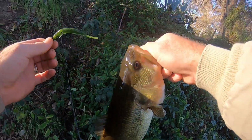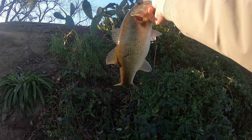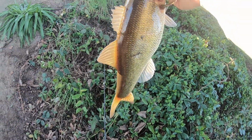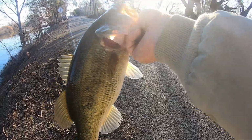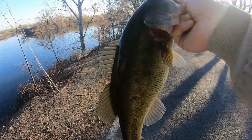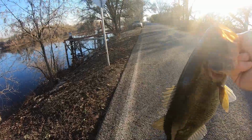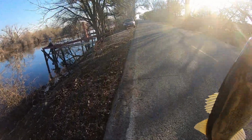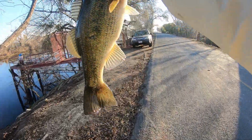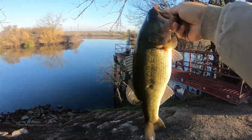I think I found you guys. Look at that one. Not as good as the 5-pounder, but look at that dude. He's strong too. He's a solid 2+. I think you were the one I saw, dude. Incoming tide is money today, I'm telling you. Boom. He's chunky. He's 2+.